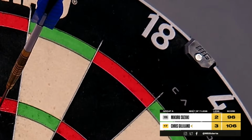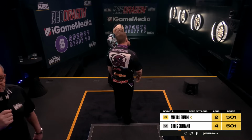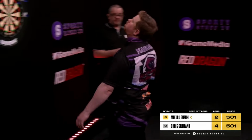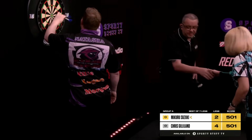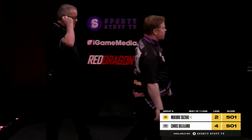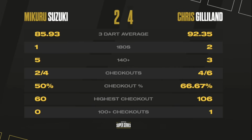Going to get a dart to top the group. Double 18. And Chris Gilliland is the first player through this Saturday night. He was labelled the class act of the group, and look at that relief. But fair play to Mikuru Suzuki. I thought she played her part in a cracking game there. But it's Chris Gilliland who will top Group A, who will be there on Saturday night.